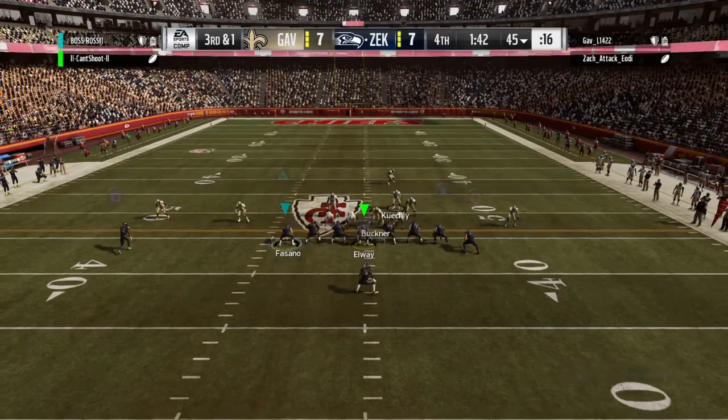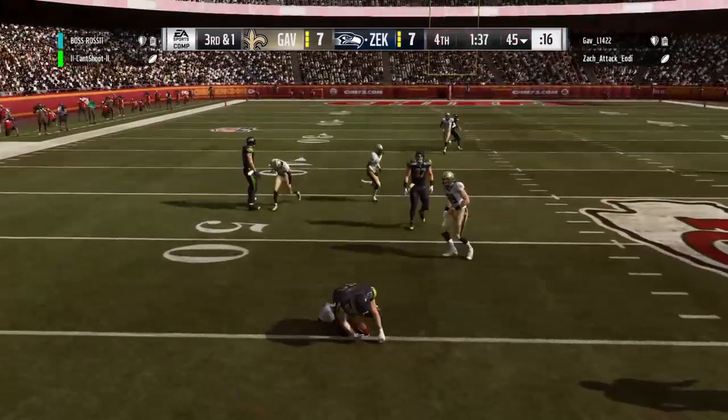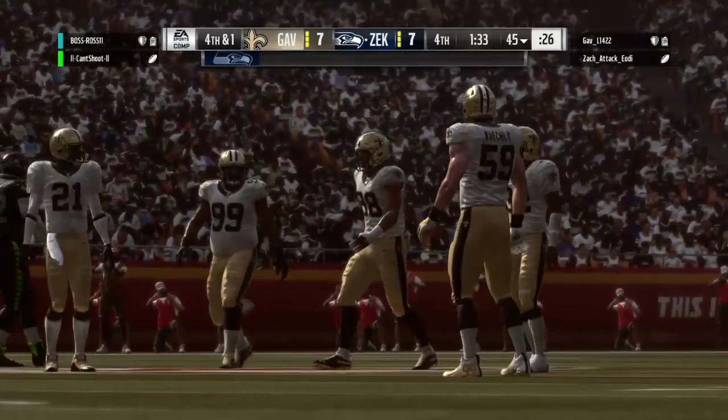Green, 39. Throwing now is Elway. Fasano here brings it in. The completion there winds up a wash, and it'll bring up 4th down.